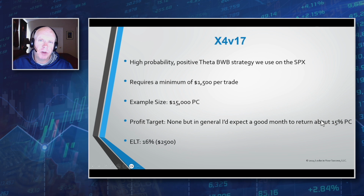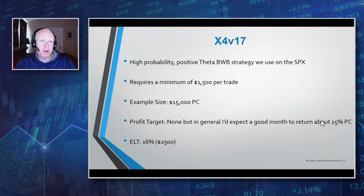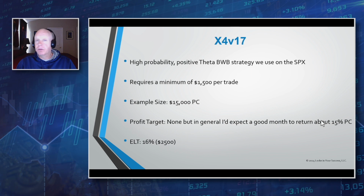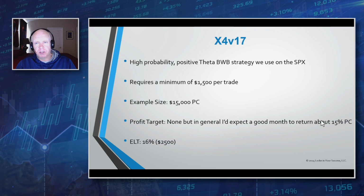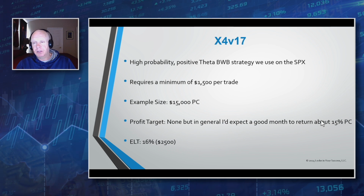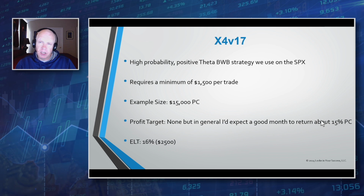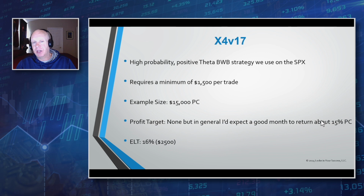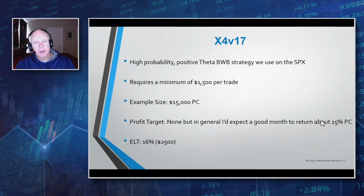And today, the strategy I'd love to share with you is called the X4 version 17. The X4 version 17 is a high probability positive theta broken wing butterfly strategy that we've used on the SPX. And it requires a minimum of $1,500 per trade. Our example size is going to be a 15,000 planned capital trade.